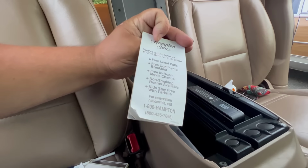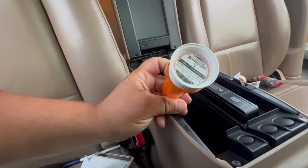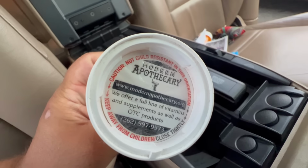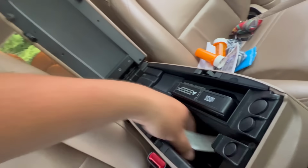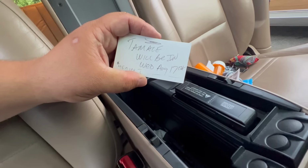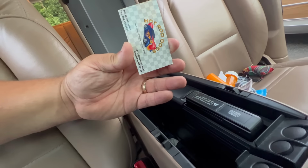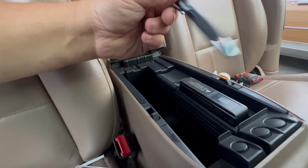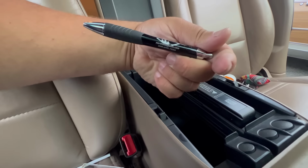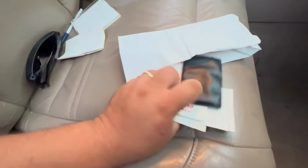Hampton Inn. More drugs. What is that? Modern. Hot rod dogs. Hot dogs, Polish, Italian beef. Interesting. North Woods. Alright, well, I guess we don't have much exciting other than whatever the heck is in here.